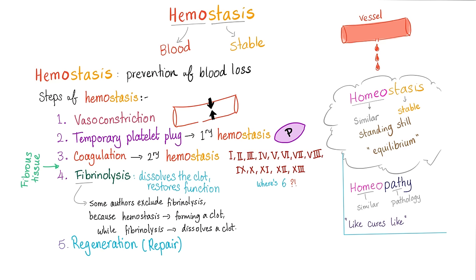Hemostasis: prevention of blood loss by stopping bleeding. Steps: vasoconstriction; temporary platelet plug, which is primary hemostasis thanks to platelets; coagulation, which is called secondary hemostasis thanks to coagulation factors; fibrinolysis to dissolve the clot, restore function and restore the blood flow; and then regeneration.